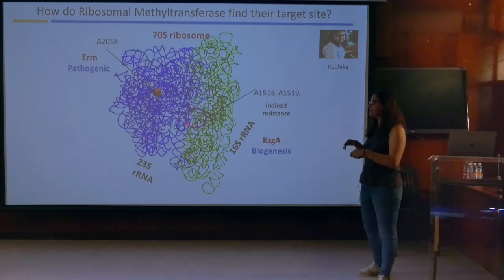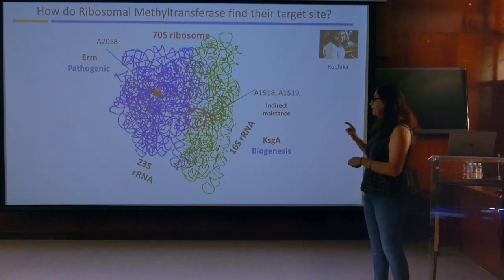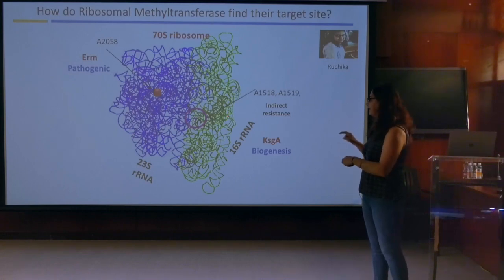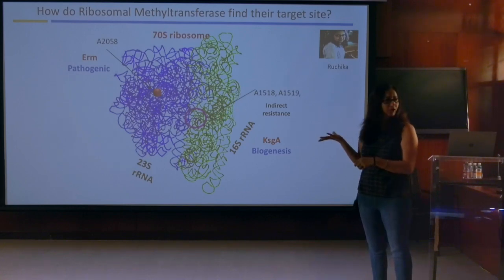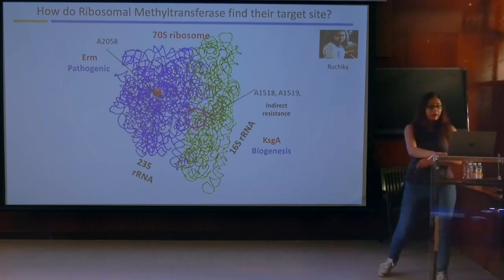normal methyl transferase required for ribosome folding. And we said, this one knows it has to go to the 30S, this is the green spaghetti, and this one knows it has to go to the blue spaghetti. How does it know? How does this enzyme know? So let's find out what we could do about it.